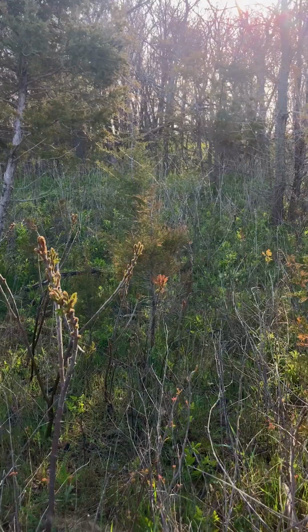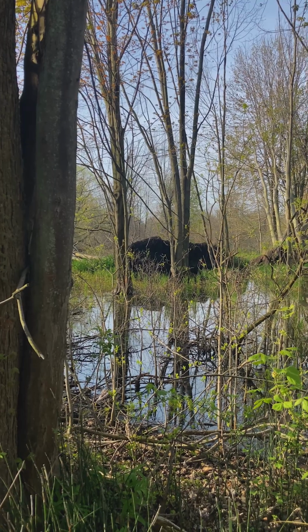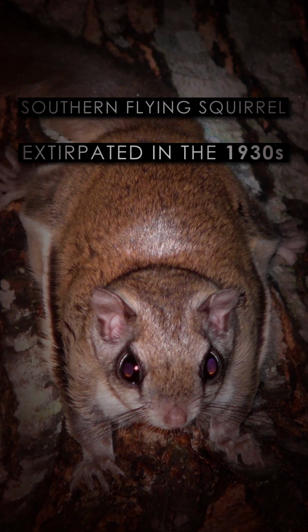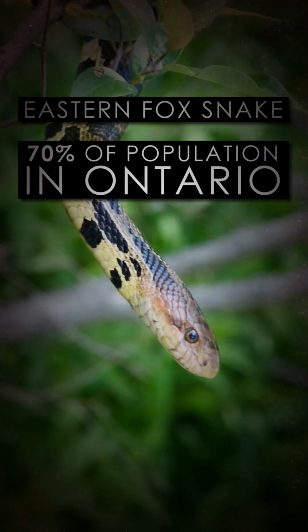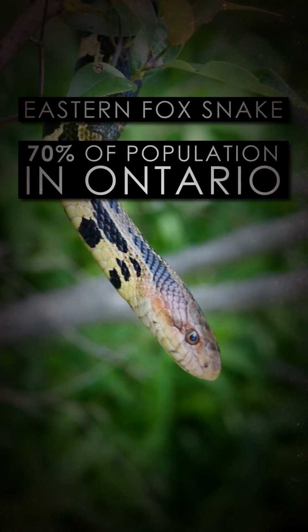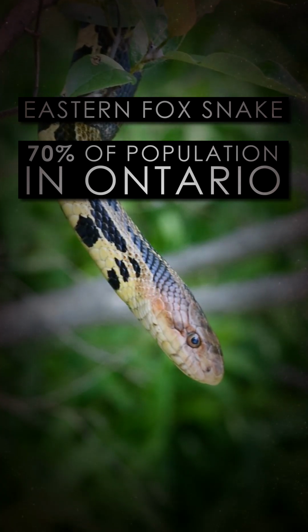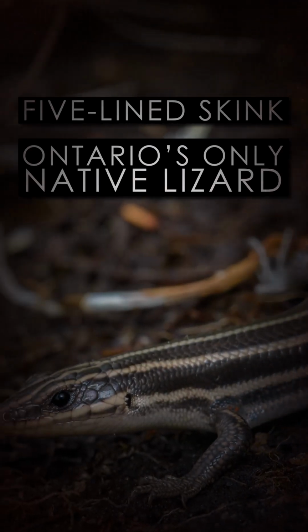And Point Pelee has its share of rare animal residents as well, who thrive only in its Carolinian ecosystem. The southern flying squirrel was actually extirpated from the region in the 1930s, but was brought back in the 1990s. Then there's the endangered eastern fox snake. 70% of their global population lives in Ontario, and the staff at Pelee has been working to provide them with artificial nesting and hibernation areas. And Point Pelee is also home to the 5-lined skink, Ontario's only native lizard.